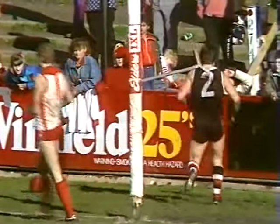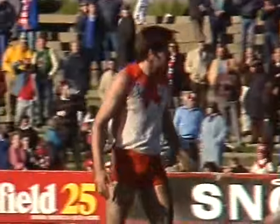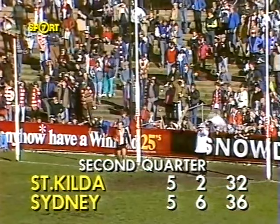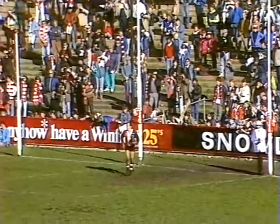And Frawley touches it just on the line. Could have, arguably should have taken the mark. And one behind to Sydney. 5 goals, 6. They haven't scored a goal this quarter. Neither have St Kilda by that score. 5-2. Still 4 points the difference.